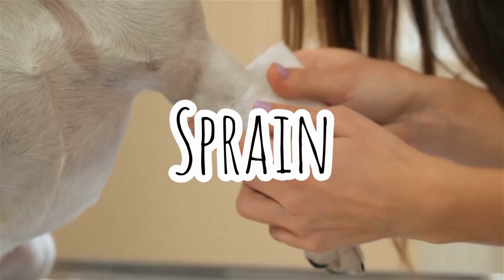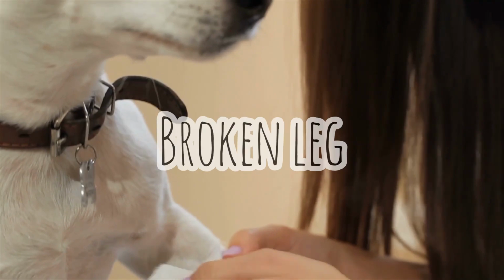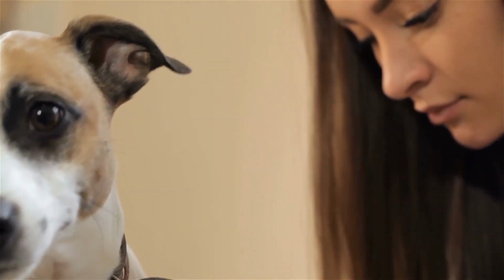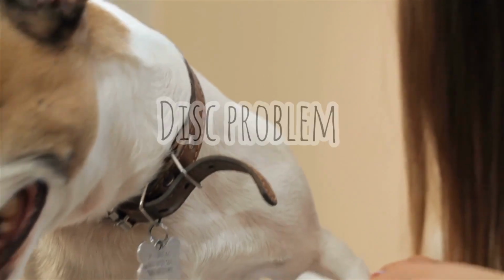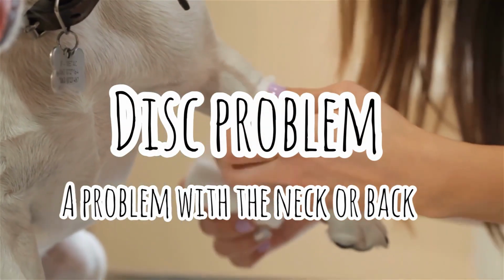Potential reasons for limping can include some type of sprain or soft tissue injury, muscle injury, some type of ligament injury, possibly a broken leg, a developmental issue in young pets, potentially even tumors can cause limping if there's a tumor in the bone. So cancerous processes can also cause limping. And sometimes even a disc problem, basically a problem with their neck or back, can cause a pet to limp as well.